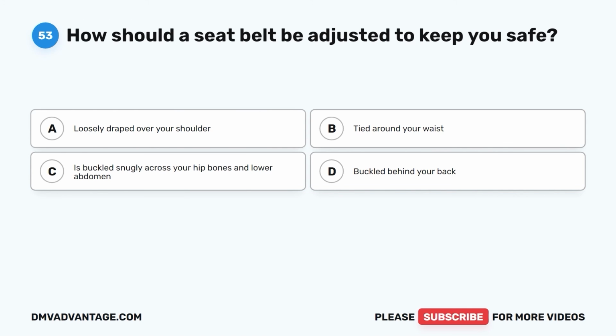Question 53. How should a seatbelt be adjusted to keep you safe? A. Loosely draped over your shoulder. B. Tied around your waist. C. Is buckled snugly across your hip bones and lower abdomen. D. Buckled behind your back.